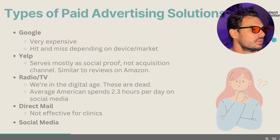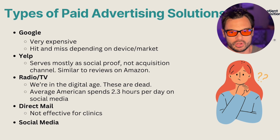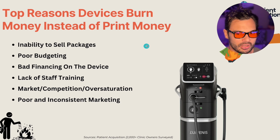So there are different types of paid advertising solutions. I'm just going to cover all of them. And for the sake of this presentation, we're going to focus on marketing because that's why you hire me. And if we focus on marketing, let's go back to this slide. Good marketing, great marketing, not just lead gen, not just a basic $2,000 marketing plan, right?